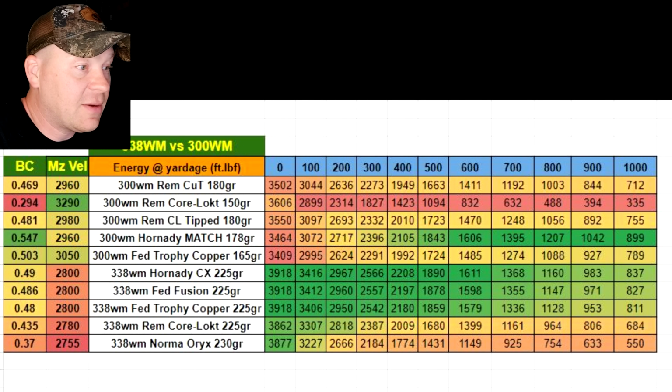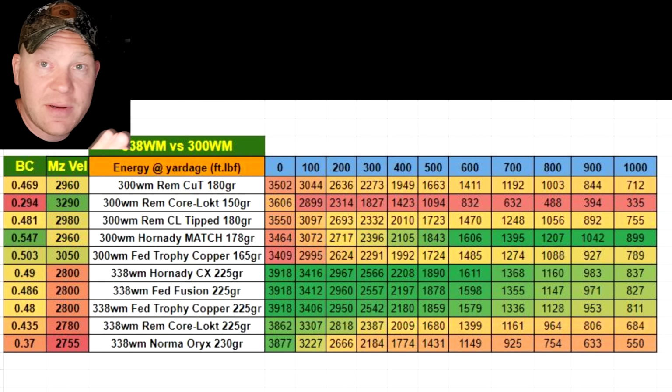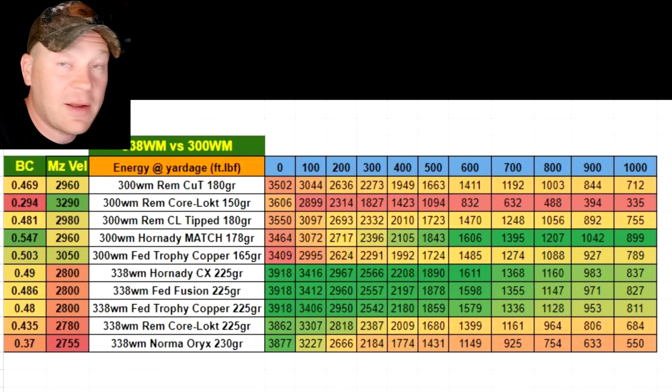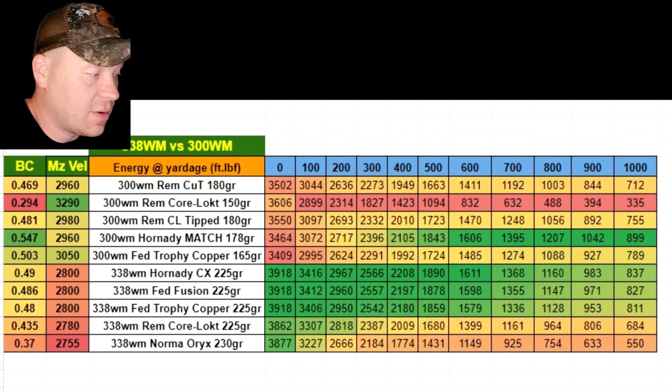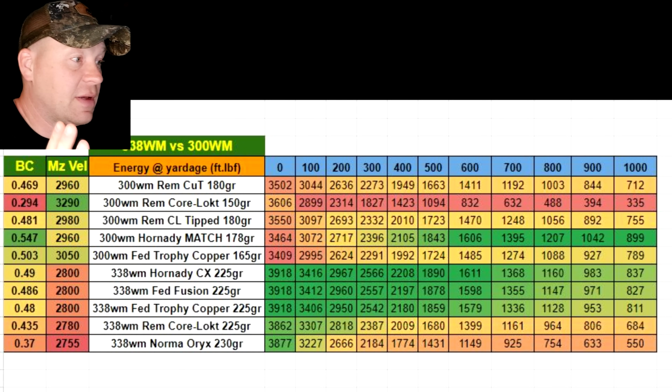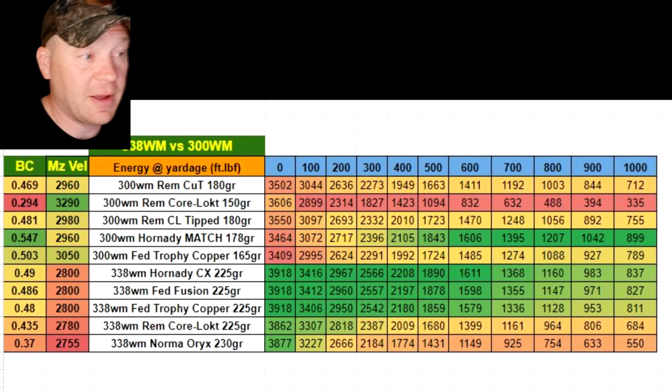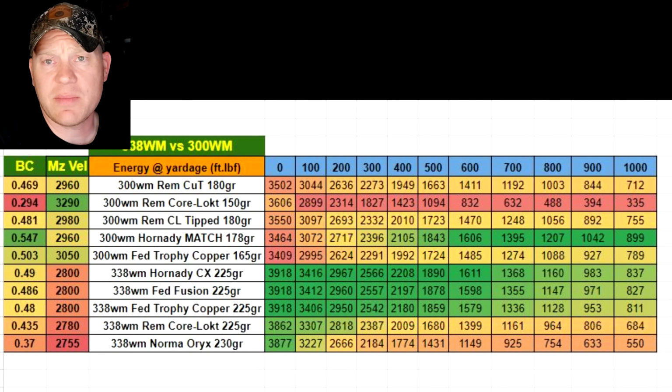But where do we hit that 1,000 foot-pounds of energy to take a deer? Pretty close to 900 yards for both of them across the board. So, all that being said, you guys can freeze this stuff and nerd out as much as you want to. I double-checked the data. It all should be good. But let me know in the comments down below, what do you like better? 300 Win Mag or 338 Win Mag? Like I said, I've taken critters with both of them. Both very impressive. Some might say both have too much energy for deer.